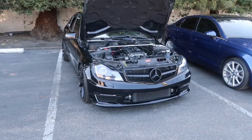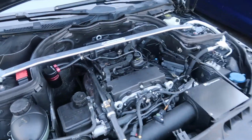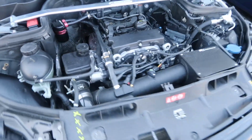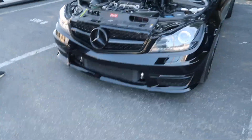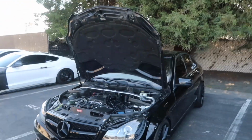This, wait, no, this is a four banger, though, isn't it? Four, yeah, these are the four bangers. I know these, although they are four bangers, they are turboed. You see the front mount intercooler. I don't know how much these would push, but still, these are beautiful. I love how the hood literally opens all the way up.